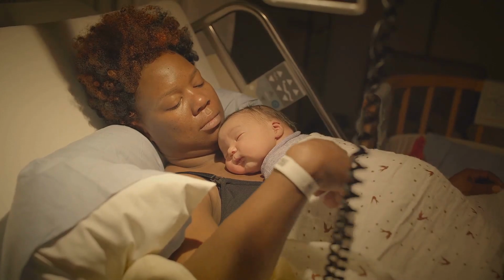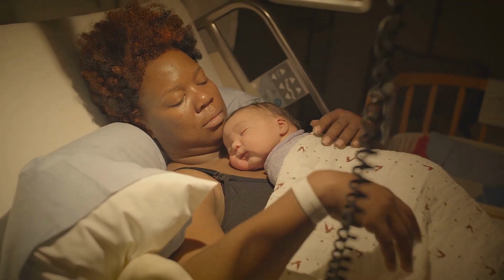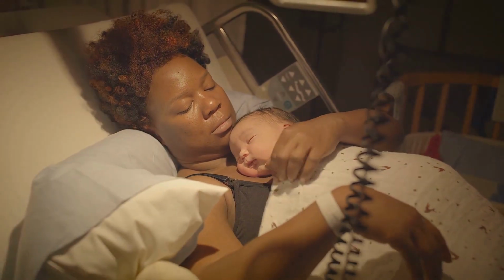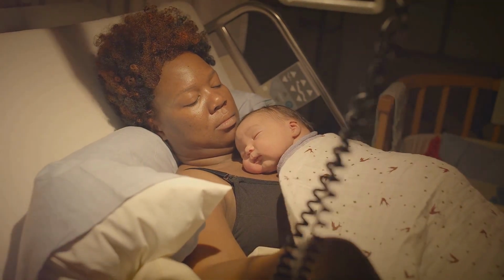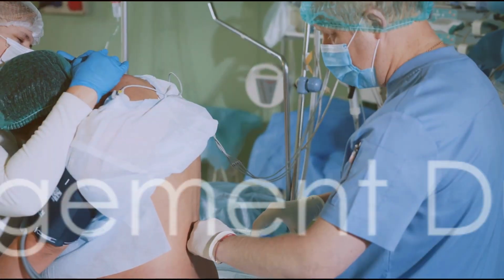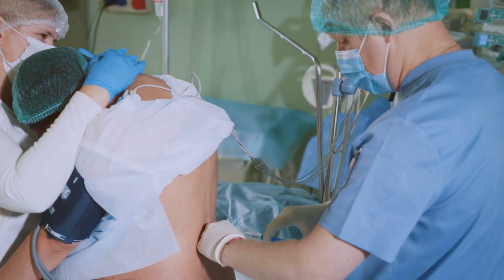In the end, the goal is the same: a safe delivery and a healthy mother and baby. The right decision on the delivery method, made with thorough consideration and medical advice, can set the tone for a smoother delivery experience. Pain management is a critical aspect of labor, particularly for women with sickle cell disease.